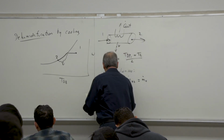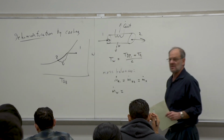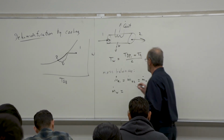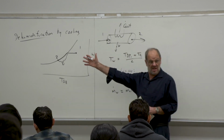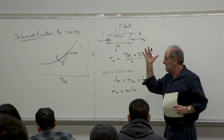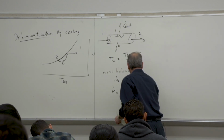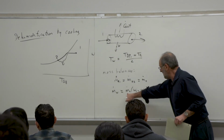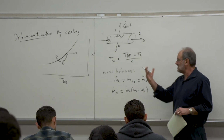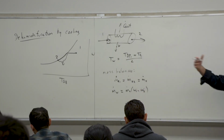And with regards to the water, we've already seen that the rate that water is leaving the system is really just the difference between the amount of water that was in the air entering at point 1 and the amount of water that's remaining in the air as we leave at point 2. So this is just going to be omega 1 minus omega 2. Again, m dot A times omega 1 represents the flow rate of water vapor coming in, and m dot A omega 2 is the flow rate of water vapor going out.